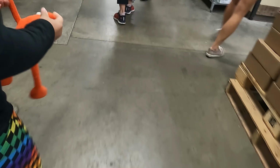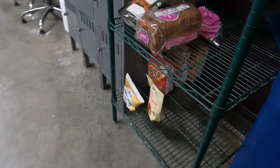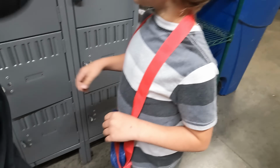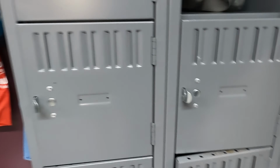Where's Truman? I don't know. He probably needs to go get some of his lunches and stuff there. This is your locker. That's my locker. Is there anything in there? Somebody else picked that locker today. Oh, that's a good locker. Can you go find my name on the name tag thing? You know how to spell it?